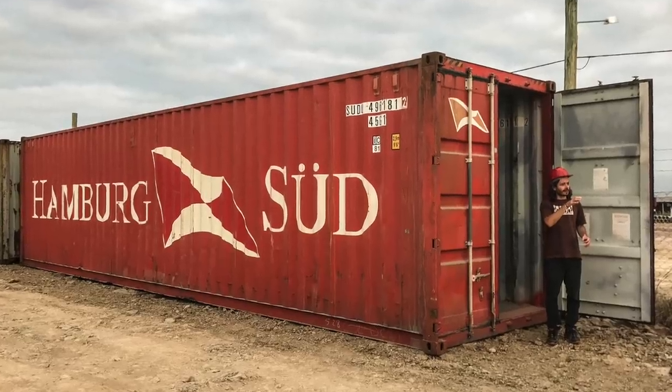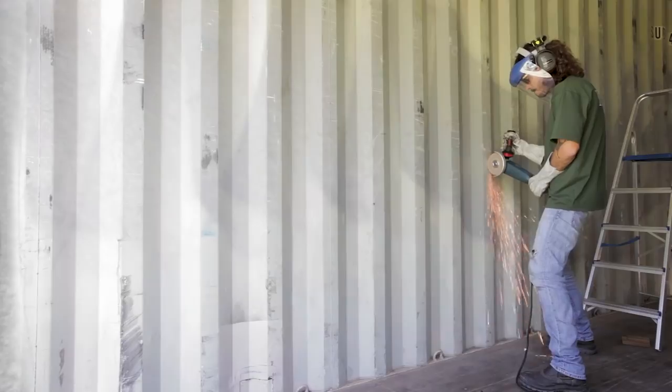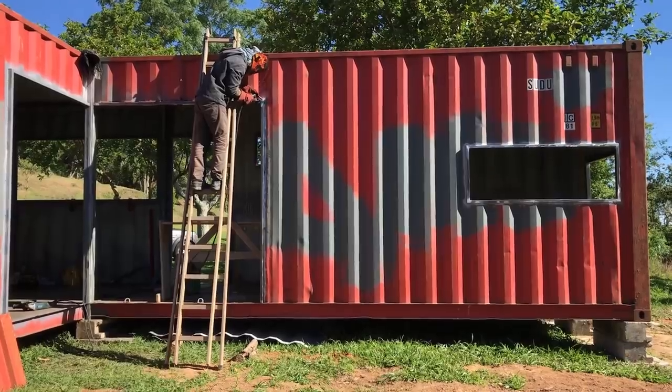Well, in 2017, we bought a shipping container with the intention of building ourselves our own tiny shipping container house. And the idea of cutting and welding a shipping container without any prior experience made us believe that 2017 would be the most challenging year of our lives. And then came 2018, and the challenge just got bigger.